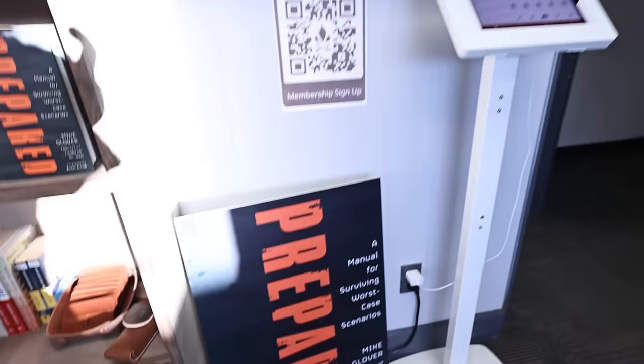Oh, my book. Where's my book? Here it is. It's big. Oh, no, yeah, okay. Here we go. Is that the only copies we have? You got some behind. Oh, do we?